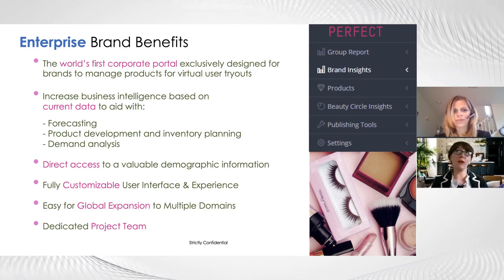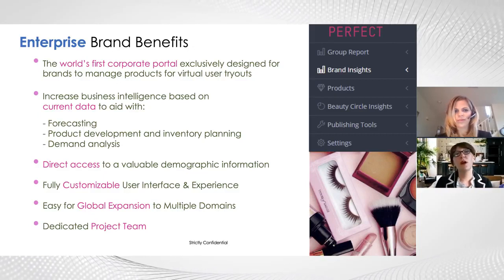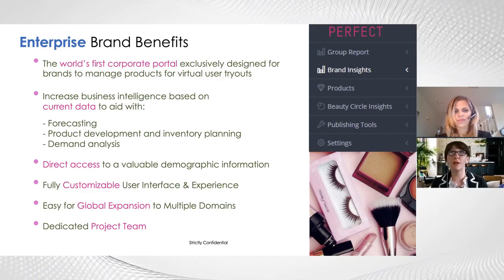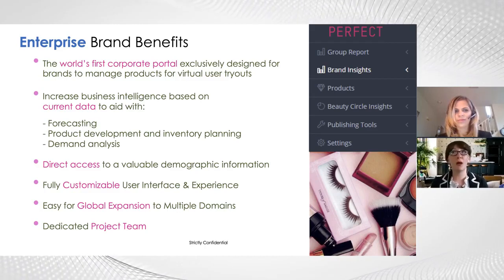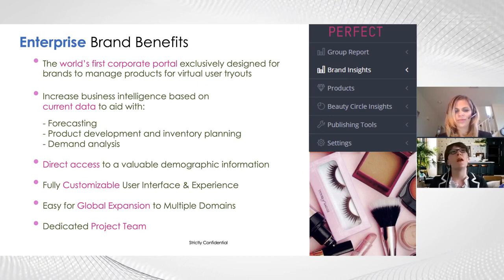If you only need it for one region, you'd probably be able to get away with using one of the other tools. We would also talk about stuff like the number of SKUs that you're going to integrate. If you have a very large SKU library, you would probably want to work with us on an enterprise scale and have a more catered solution.